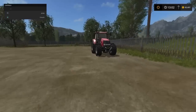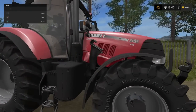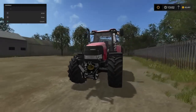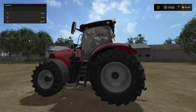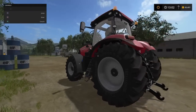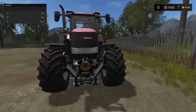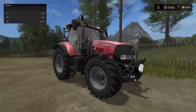So there we go. The Case Puma 240 CVX. It's not huge, but it's bigger than what I've got already. Way more horsepower. That should power the mower and the loading wagon, no problem at all, so I can get some grass cut a lot quicker. It's a nice looking tractor, that. And then with the standard tyres on, it's chunky enough. It doesn't look silly, does it? I like that. Good, right.